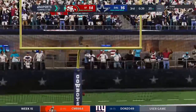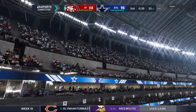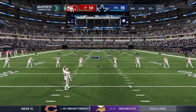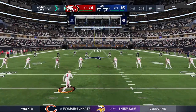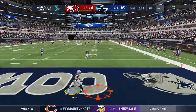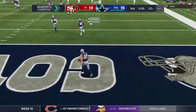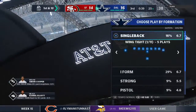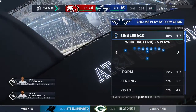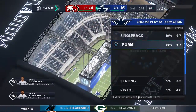And it's good. It cuts it to 2. 16-14 our score. Cowboys 16, 49ers 14. After the touchdown, it's Robbie Gould now to kick it away. And a fair catch signaled for and taken successfully. 5-yard line. The Cowboys take over, 1st and 10 at their own 25-yard line.